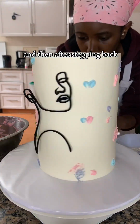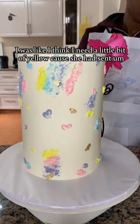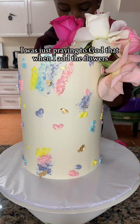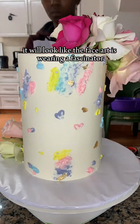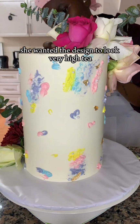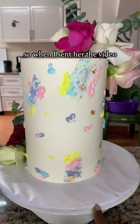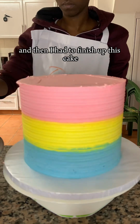And then after stepping back, I thought I needed a little bit of yellow because she had sent her color scheme and I wanted to add a bit more color to it. Then when I was adding the flowers, I was just praying to God that it would look like the face art is wearing a fascinator, because that's what her main idea was. She wanted the design to look very high tea, like a lady attending a high tea event. So when I sent her the video, she was really happy with what I had done. So yay. And then I had to finish up this cake.